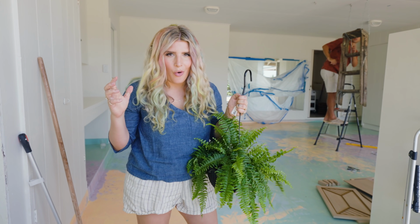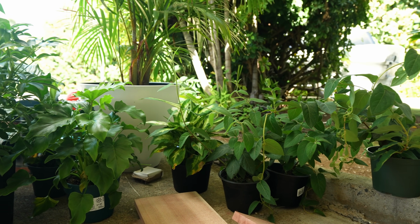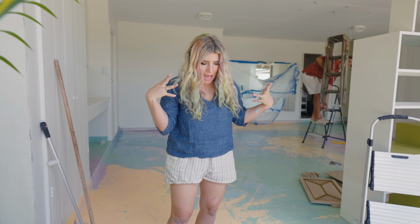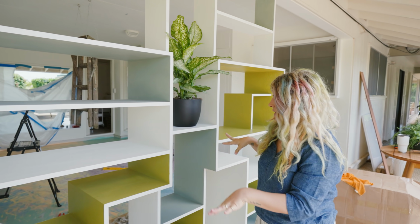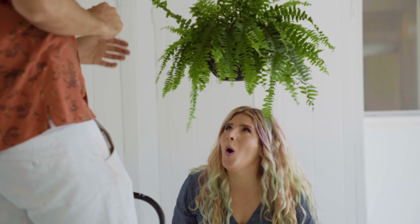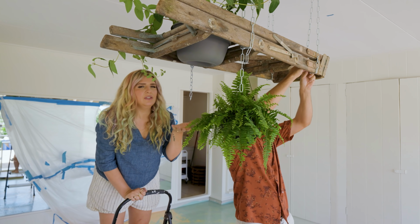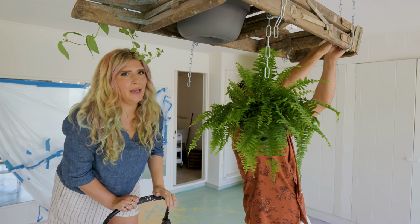I am so excited about all these plants. We have so many different kinds. We've got broadleaf, we've got succulents, we've got little ferns. Oh my gosh, I'm obsessed. It's so cool. If any of these drip, we have to remove them to water, but these are the pots that have the inner drainage tray, so they're watertight.